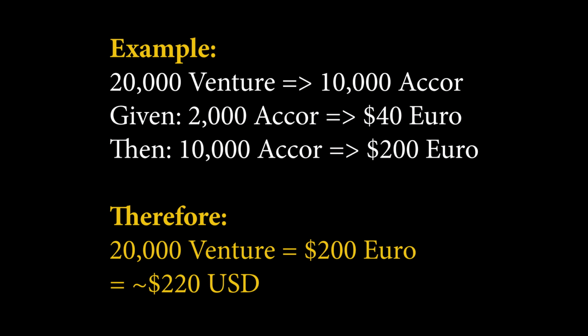I'll put up the math on the screen, and if you're confused, I'd recommend pausing. So 20,000 points for about $200 in value is only really about 1 cent per point, which I don't really think is that interesting. Be aware that Capital One typically does have these promotions where they increase the value of the points, but until we see that, I'm not too excited yet.